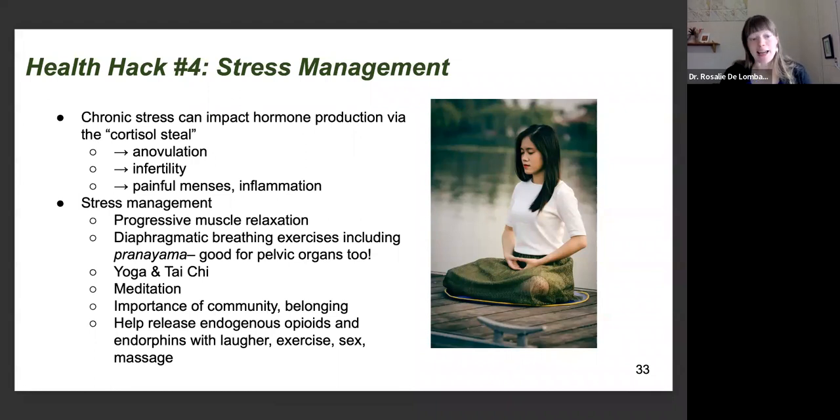And then lastly, finding ways to boost endorphins with laughter, exercise, intercourse, massage, somatic work. All of these things can be part of a greater regimen for increasing fertility.